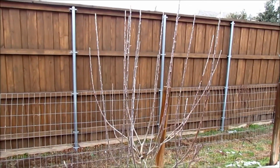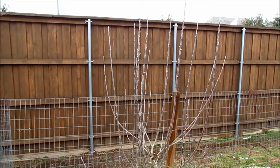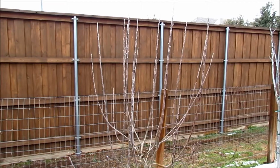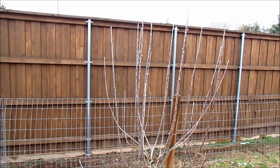Next here I have a little apple tree. I think this is Yellow Delicious, and it's been in the ground for about 2 years. So hopefully this year I'll get something.